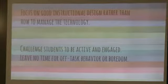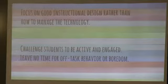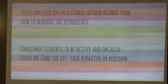If you focus on good instruction, which, you know, I'm preaching to the choir, that should be your focus, rather than how am I going to keep them off of YouTube? How am I going to keep them off of Netflix? I don't want them to play games. What can I do differently?